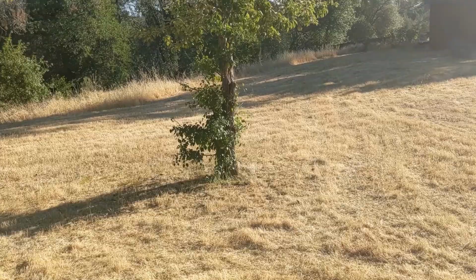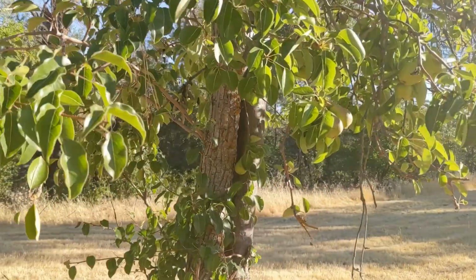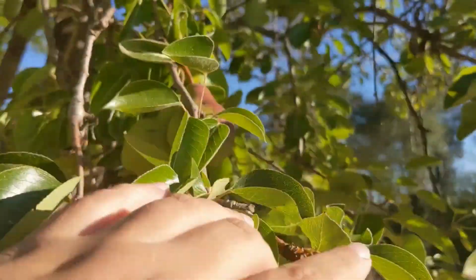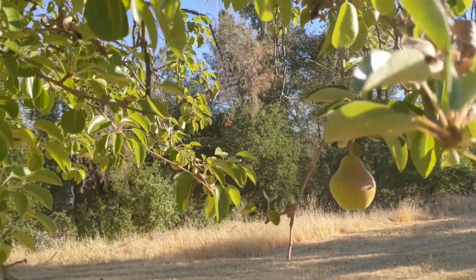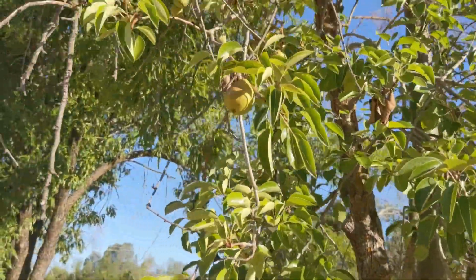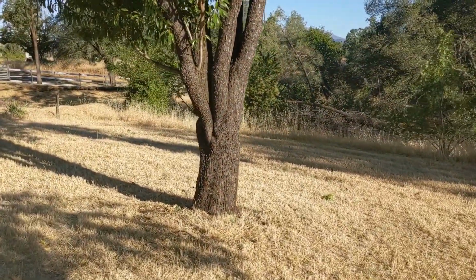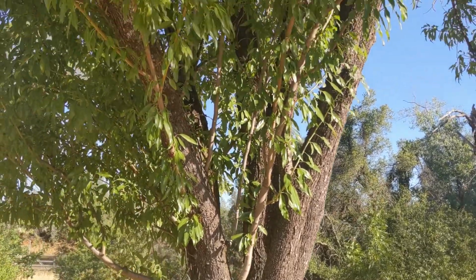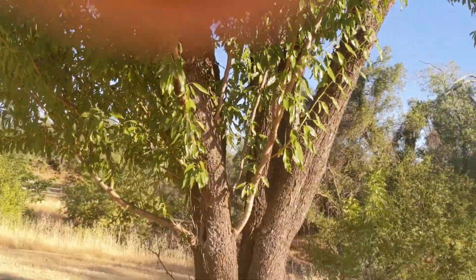Okay, so here's an update on our trees. This is our pear tree, and as you can see, the pears are coming along quite nicely. And they go all the way up into the tree. This tree here is our pecan tree that we are nursing back to life. I don't believe that it has any good pecans on it right now. When we moved here, all these trees were severely neglected and some of them nearly dead. So we're working on bringing them back.